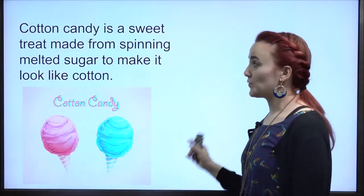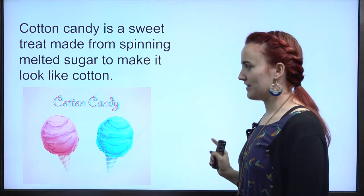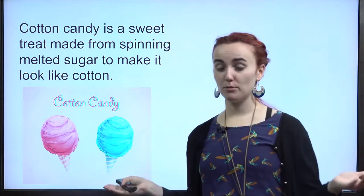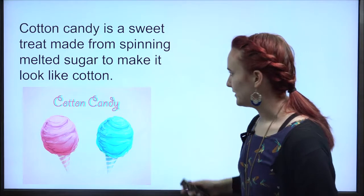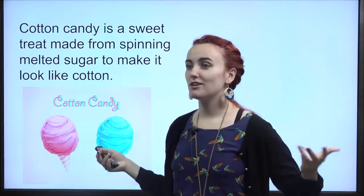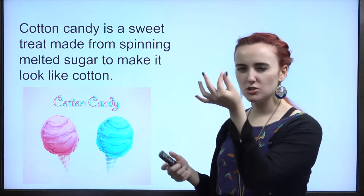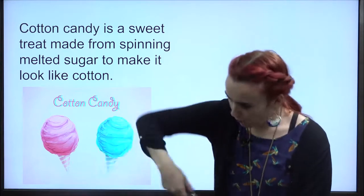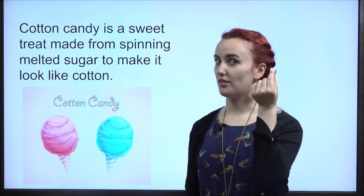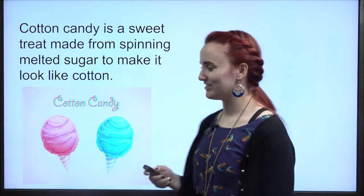Cotton candy is a sweet treat made from spinning melted sugar to make it look like cotton. So here's what it looks like. I'm sure all of you have seen it before. Perhaps you've even eaten it before. So basically, it's a treat or a special occasion food. You make it by melting sugar and then spinning a wand around like this so that it looks like cotton or yarn. So something perhaps that you would wear, but of course it's much tastier than actual cotton.